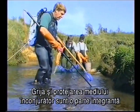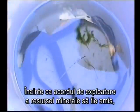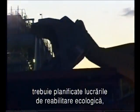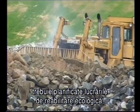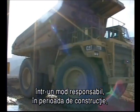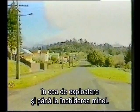Environmental care and protection are an integral part of modern mining operations in New Zealand. Before resource consent can be granted, the environmental and rehabilitation work must be planned so that potential effects can be minimised and managed in the most responsible way, both during construction and operation, and at the end of the mine's life.